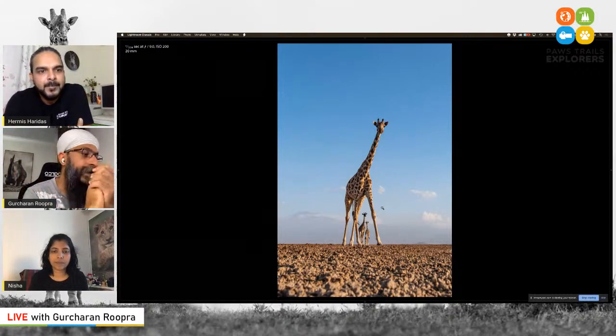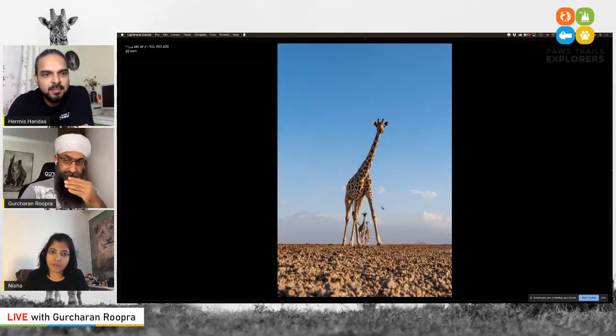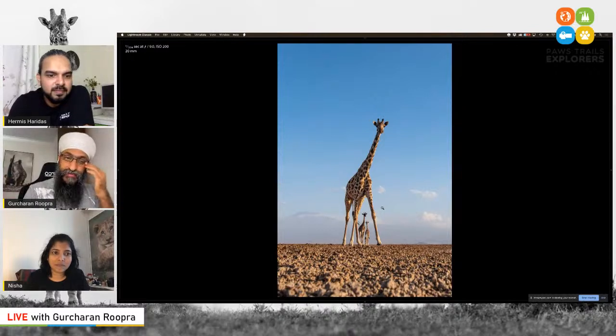On the dry lake bed, I saw these giraffes. I followed them for a good half an hour, 45 minutes, because I was waiting for the light to get better. They were walking away from me, and at some point they started walking towards me, and I picked the location where I thought they would cross the road. Just before I got onto the road, I dropped the device there and drove off. I drove far away and waited patiently.